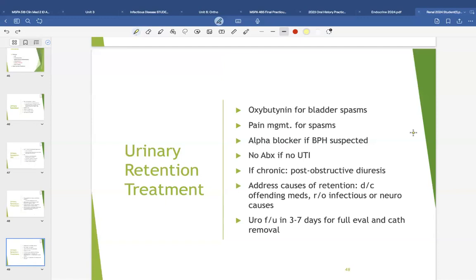If there's spasms that are painful, do pain management. If you think it's BPH, you give an alpha blocker. If there's no UTI, there's no reason to do antibiotics.